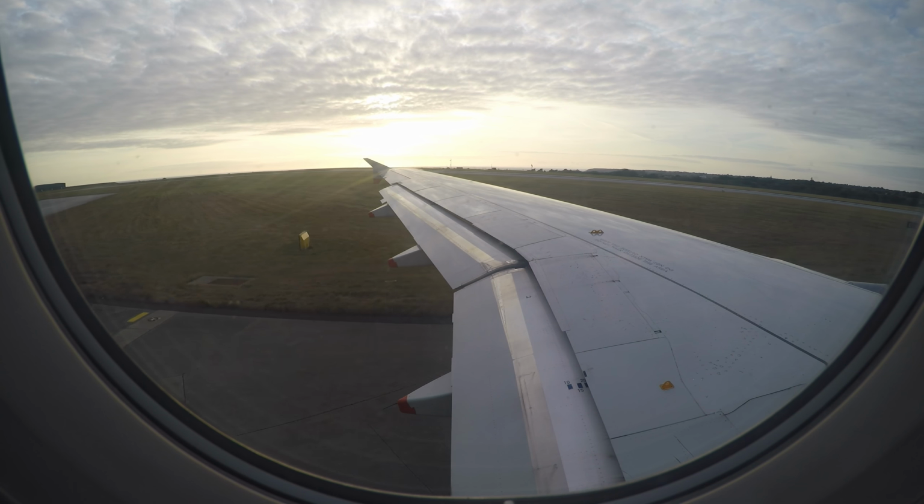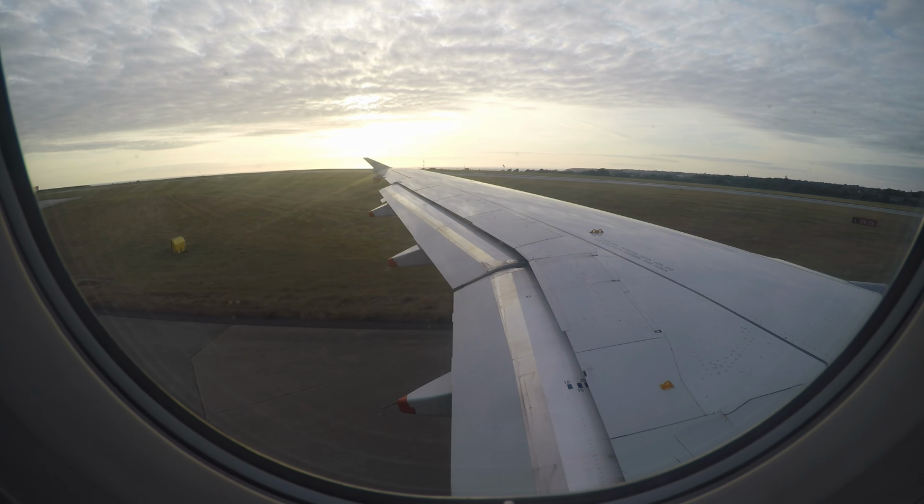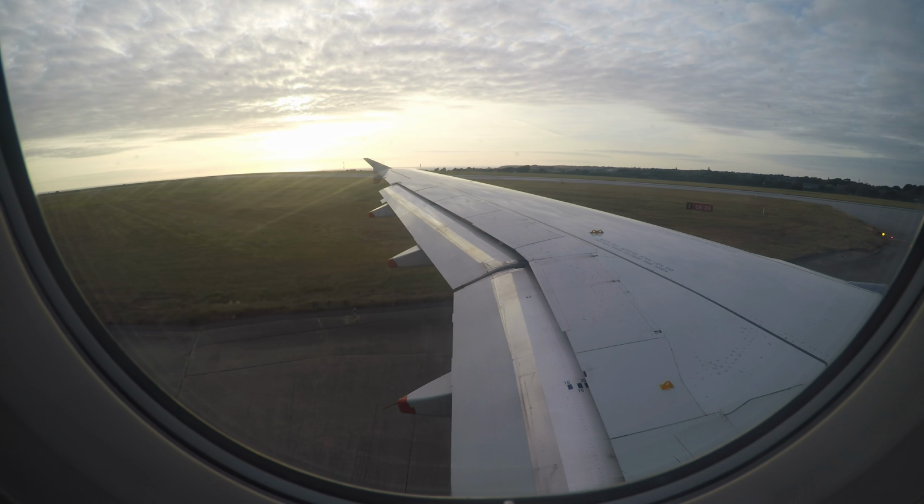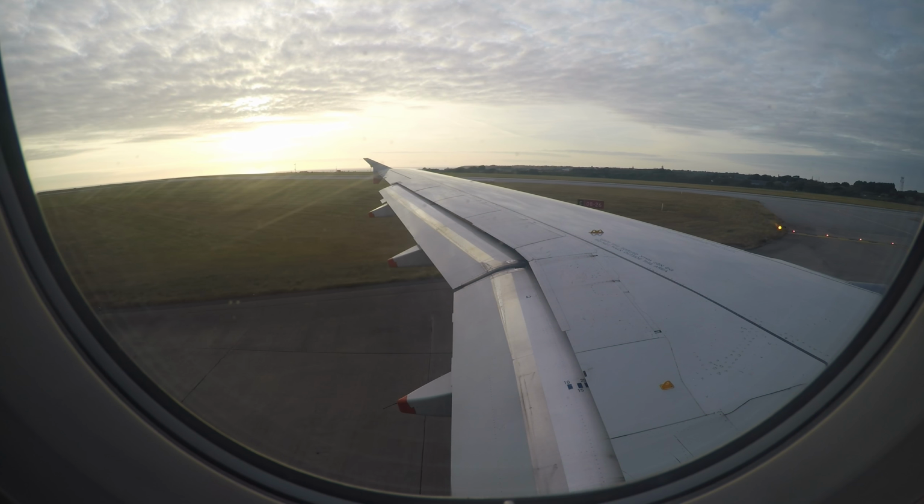Finally, ladies and gentlemen, please study the safety card and take notice of the fasten seatbelt sign. Smoking is not permitted at any time whilst on board. If you have any questions, please ask one of your cabin crew. Thank you.